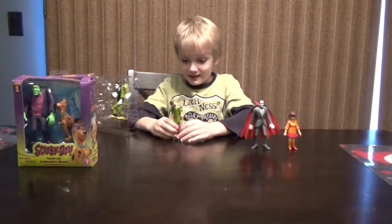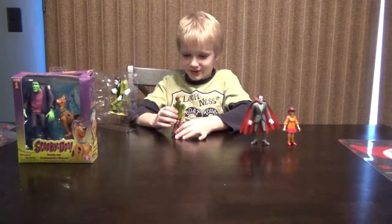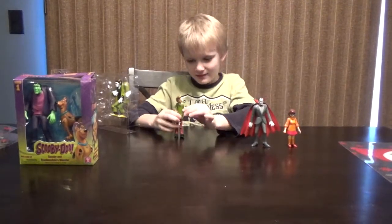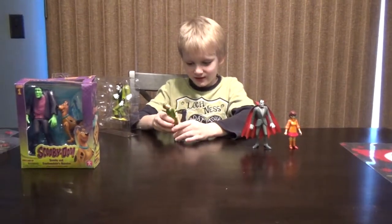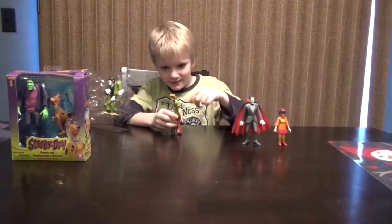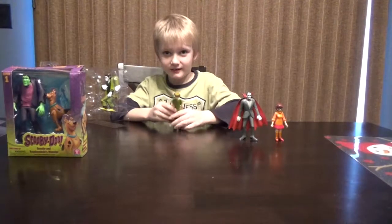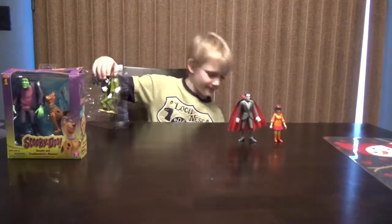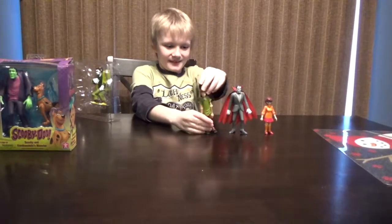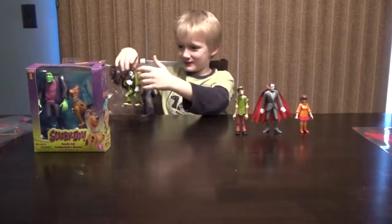Here's Shaggy. He has a green shirt, and his hands can move up and down, so can his legs. And he even has a little bit of his hair sticking up. That was Shaggy. Oh, stand him up. About to throw him on the floor with the other boxes.